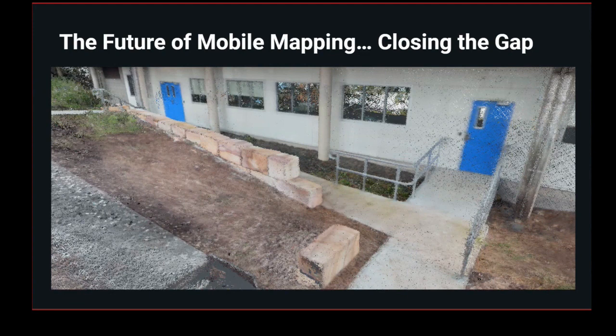So in saying that, obviously the ARC is brilliant, and the ARC is really small and efficient. It colorizes the point cloud. It's amazing. This could be mistaken for a terrestrial static scan.